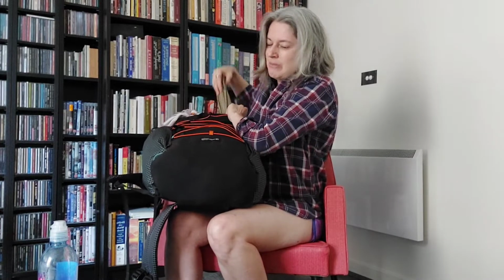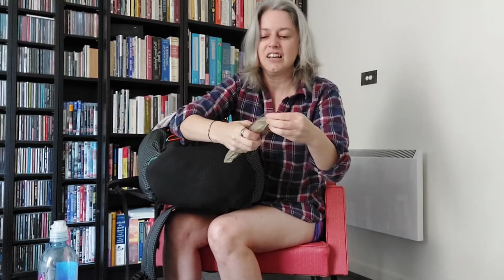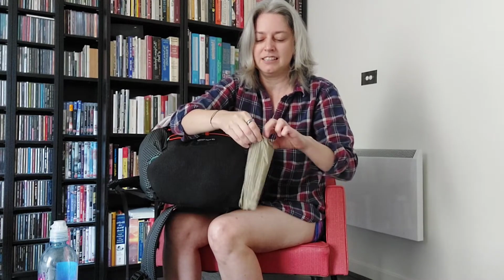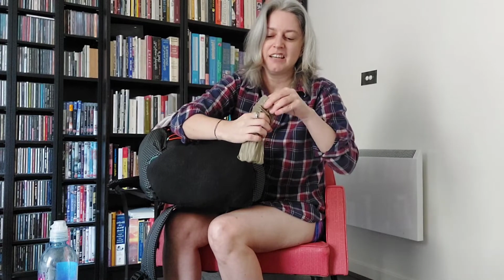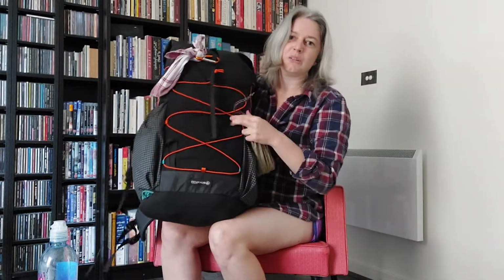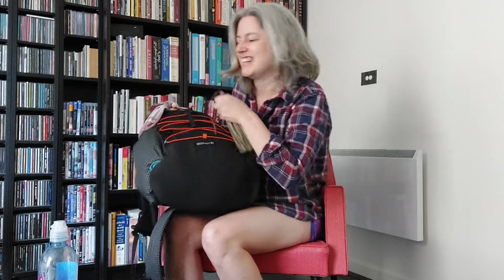I also have my tent stakes in this outside front pocket, and basically these are just the tent stakes that come standard with my tent, and I also have a couple of spares in there as well. This outside front pocket, it's generally where I also keep my food and snacks for the day.